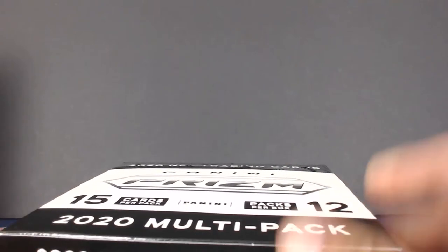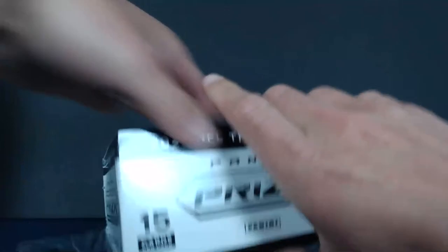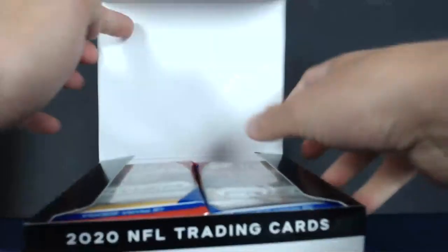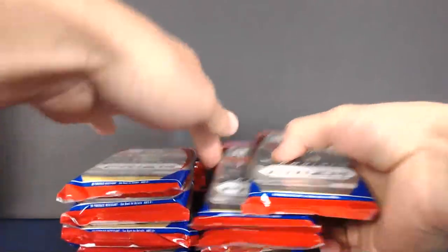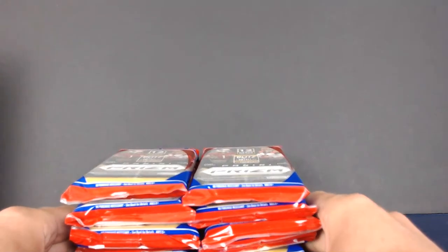All right, here we go. Prizm Cello. Man, I haven't opened Prizm in a couple months. I've missed it. We've hit some crazy packs out of these Cellos. It's exciting. Pretty soon we'll have the Prizm dust right here. I love the Prizm dust. So much of it. All right, 12 solos. Good luck, everybody.